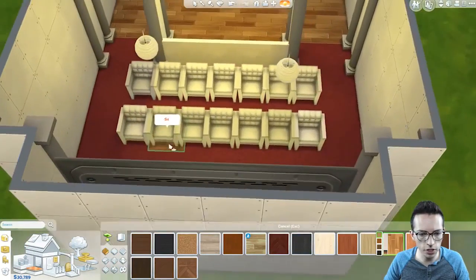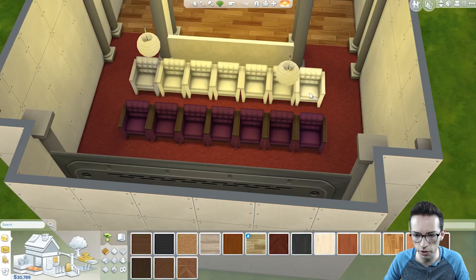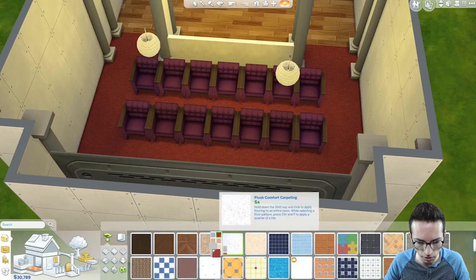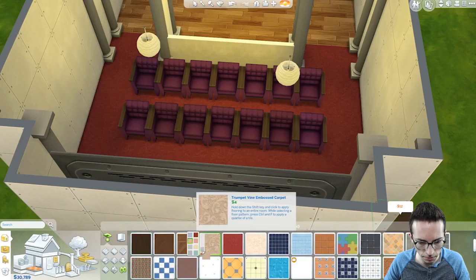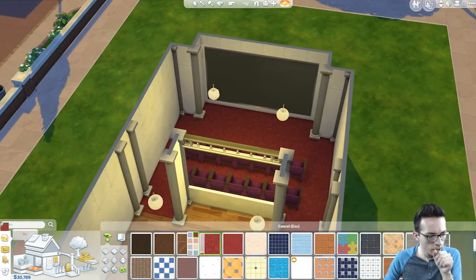And then I'm going to retexture all of these chairs because I don't want them to be... Oh, yeah, they come in a deep purple. Perfect! That's very close to an actual old school movie theater look. I feel like the floor in a movie theater is just some sort of dark color, but I don't think these floors really come in any sort of dark. There is a darker wood, but I don't really want that. What about this? This one doesn't really come in any dark colors. This one comes in more of a pattern. Yeah, I kind of like that better. It's got more of a pattern to it.